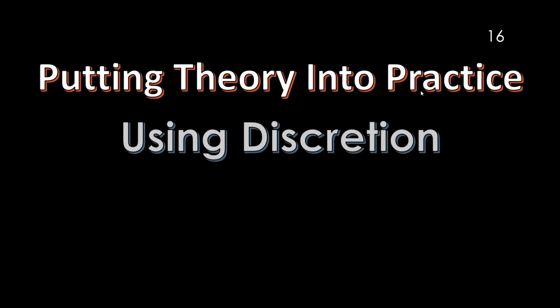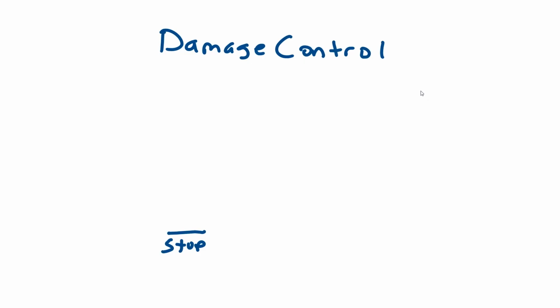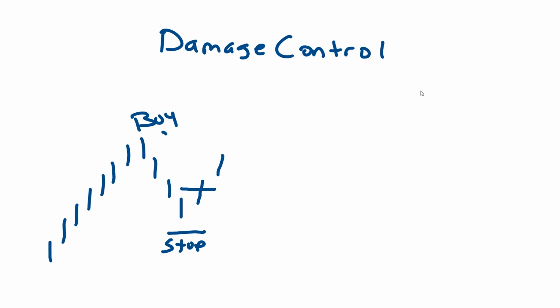Now, let's talk a little bit about putting the theory into practice and using discretion. Now, let's say your stop is down here and you take a setup, you buy the setup, and then it begins to take off and you're feeling pretty good. Then the next day, it gaps strongly against you. So you're thinking ruh-roh and mother, father, and other things.